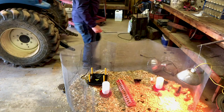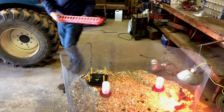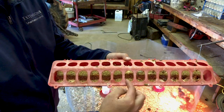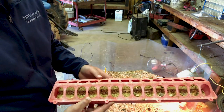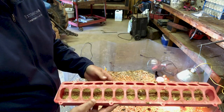So the next thing I want to talk about is feed. So this is just a typical feeder. You can tell kind of what's happened along the edges. They do climb on here, they'll perch on here, and they'll poop. Eventually they'll get some poop in the food, so I'll change this out once every few days, or once it gets low, I'll dump it out and put some new in it.